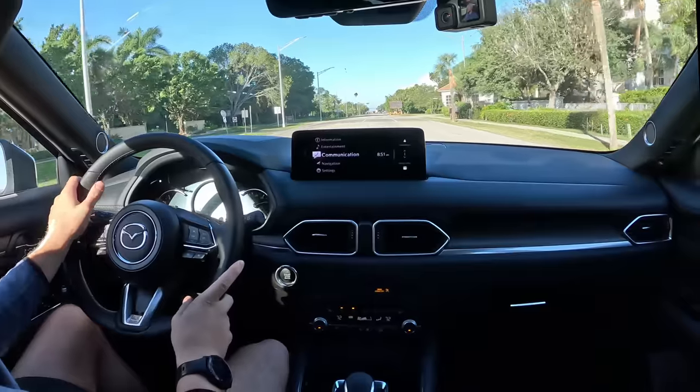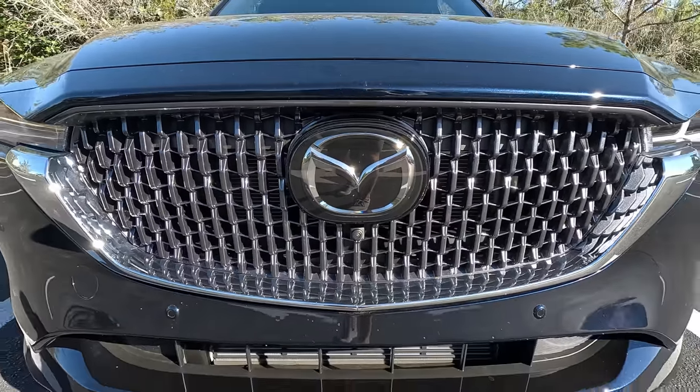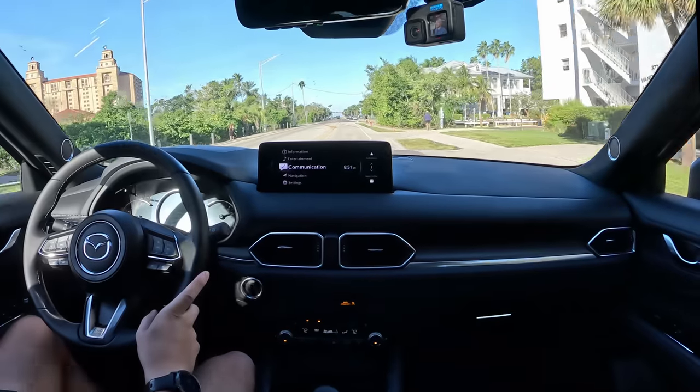I'm in the lovely and best-selling Mazda CX-5, and the more I drive this, the more I question, is it even worth getting a modern luxury vehicle? Mazda's really stepped up their game. They're banging on the doors of Lexus, Infiniti, and Acura. Today, let's get into it.